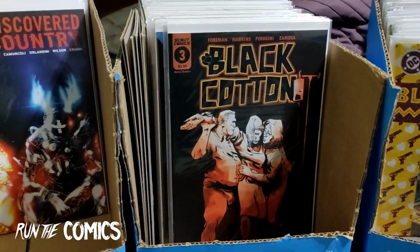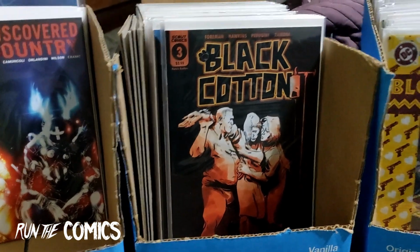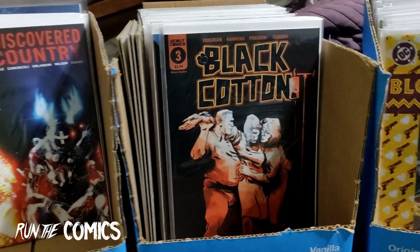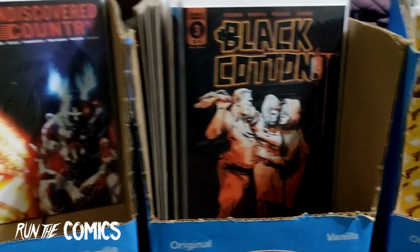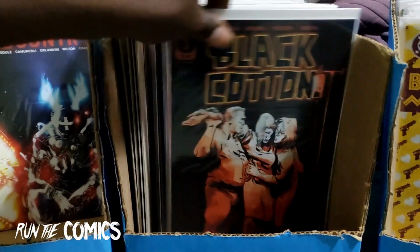Here's another series which is very interesting, about a world where the whole racial divide has been reversed. So it's called Black Cotton, and this is number 3 from Scout Comics.